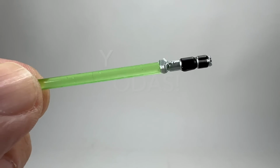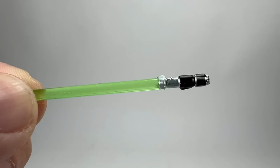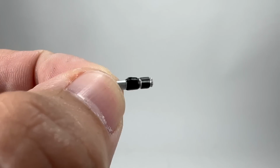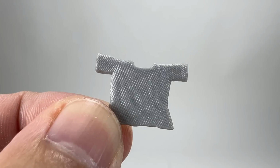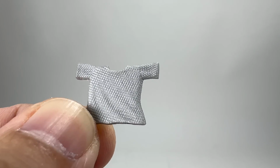Also included is Grogu's lightsaber, which I don't think we've ever had before. So that's pretty cool. That's the lit one. And you also get the hilt as well. Tiny little thing. Also included is the Beskar chainmail for Grogu, which was the gift from the Mandalorian.